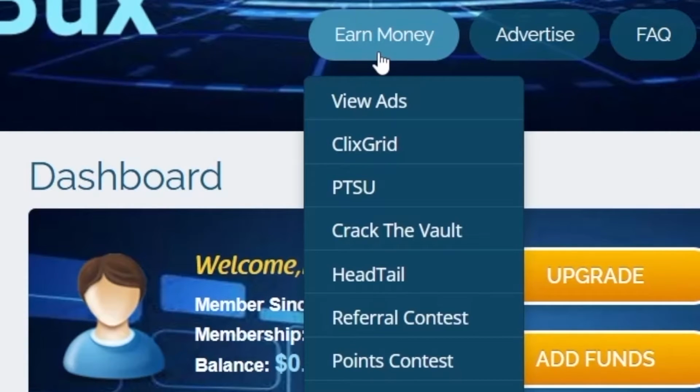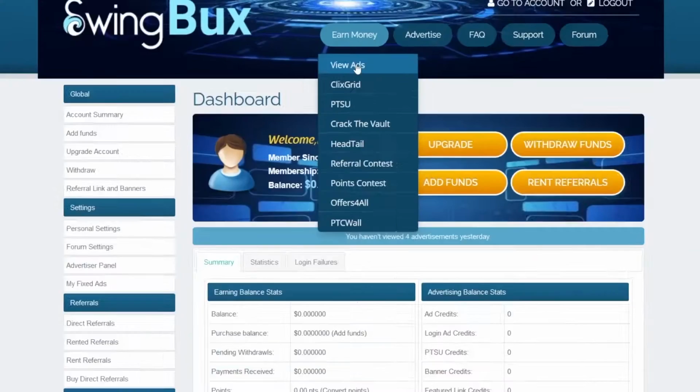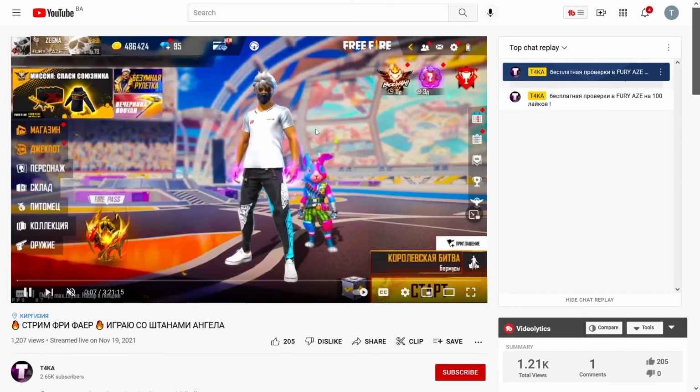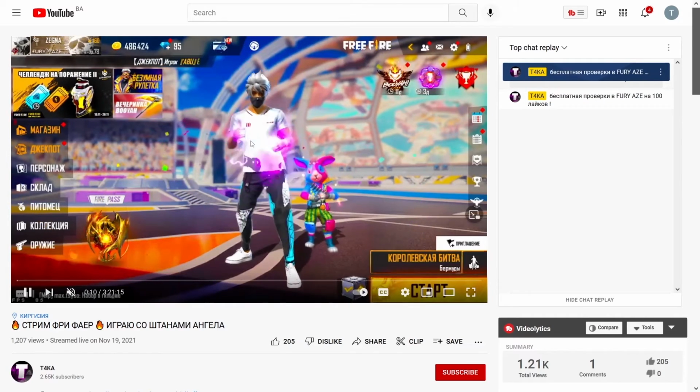Now, this drop-down menu summarizes the whole process here. You have a lot of these options. And now here, just click on this one, View Ads. And now you will simply watch these videos for 10 or 15 seconds, depends on how much they told you. And that's it, guys.